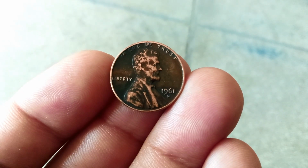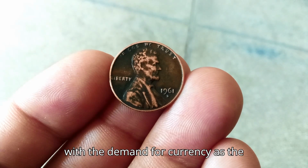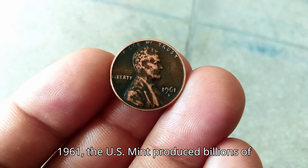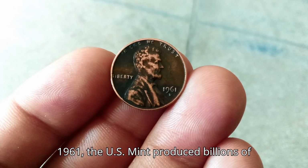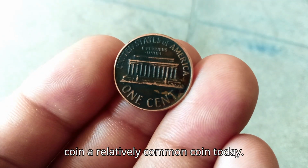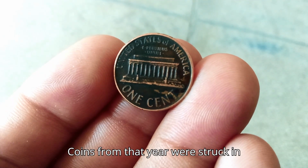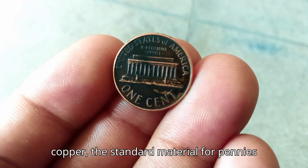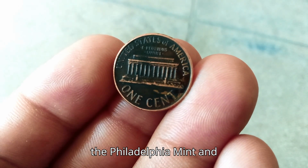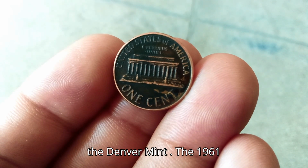In terms of coinage, the U.S. Mint was focused on keeping up with the demand for currency as the nation's population and economy grew. In 1961, the U.S. Mint produced billions of pennies, making the 1961 1-cent coin a relatively common coin today. Coins from that year were struck in copper, the standard material for pennies at the time, and were produced in both the Philadelphia Mint, no mint mark, and the Denver Mint, with a D mint mark.